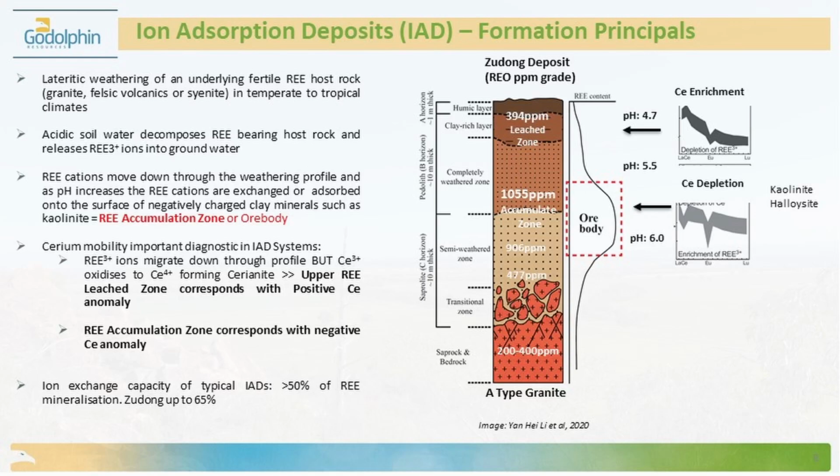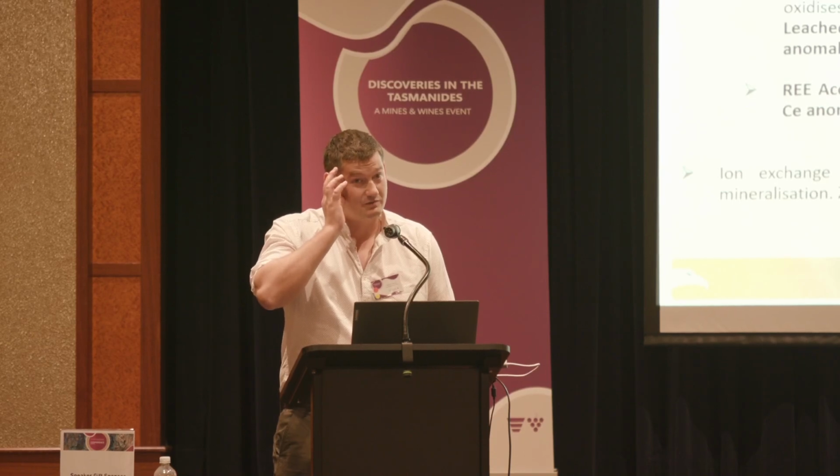Importantly, cerium has a couple of important diagnostic features within these systems, and that is because in the leach zone in the upper part of the profile, leached of the rare earth 3+ cations, cerium 3+ will oxidise to cerium 4+ and form cerianite. An example there where it says cerium enrichment is the chondrite normalised plot as a result of that. And conversely, within the ore body, we also see cerium depletion. And perhaps the final point to make there is the ion exchange capacity of these systems. That is where the rare earth 3+ cations adhere onto the negatively charged clay particles, typically representing somewhere above 50% of the rare earth mineralisation, and at Zhudong it's about 65%, meaning that the other rare earths are caught up in secondary minerals and aren't all ionic in nature.